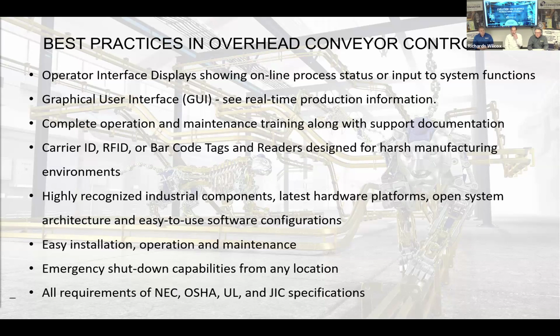We also have stainless steel chains, stainless steel tracks, stainless steel carriers for food applications and for clean applications. For highly corrosive applications, they also last the longest. And again, insist on easy installation, operation, and maintenance. And of course, safety, make sure you've got all of the safety requirements covered.